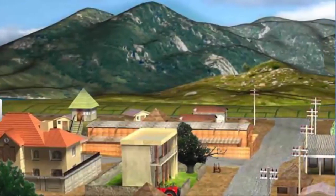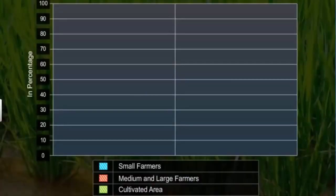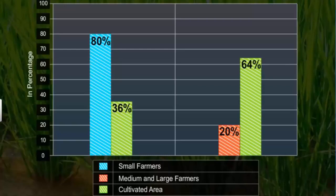The large fields that comprise a major portion of the cultivable land in Palampur are owned by a small group of families. Some of them have fields in excess of 10 hectares in size. The situation in Palampur reflects the general situation of land division across India as shown by these figures. Across India, 80% of the farmers are small farmers who cultivate only 36% of the total cultivable land in the country. In comparison, 20% of medium and large farmers own 64% of the total cultivable land in India.